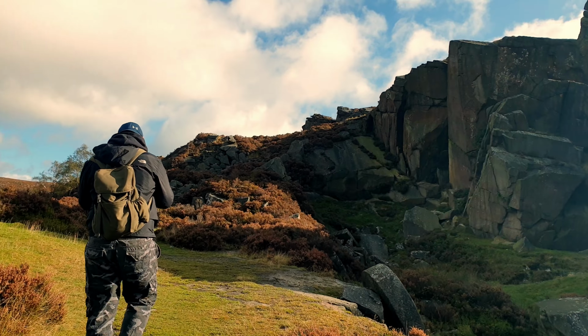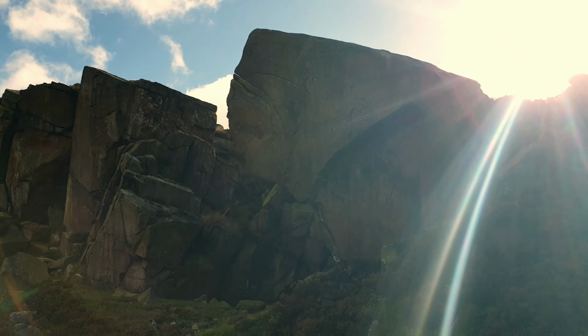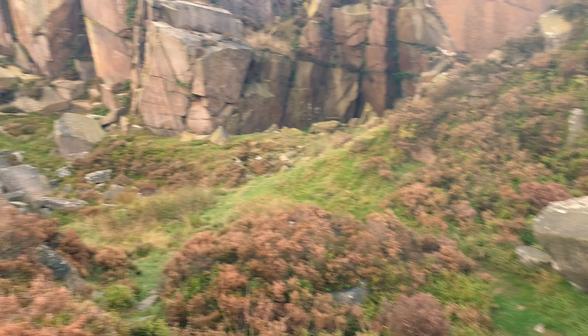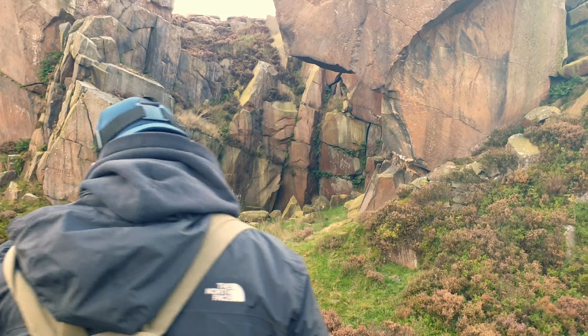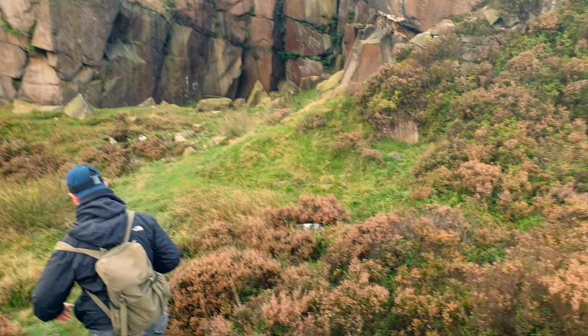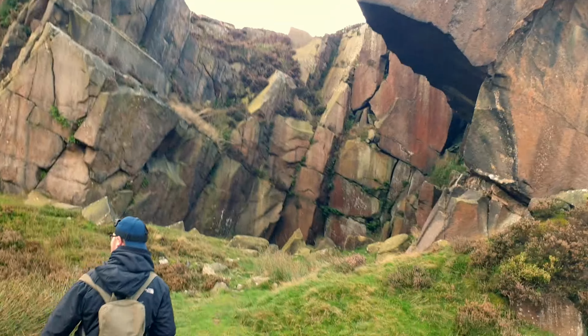As I mentioned before, there was a split between the rocks. So here we are, we're going to go and have a look in there, actually. Look, some of the old grindstones here that they've got. Right. This is amazing. This is why we come up here, guys. The Peak District's so epic. Look at this guy.